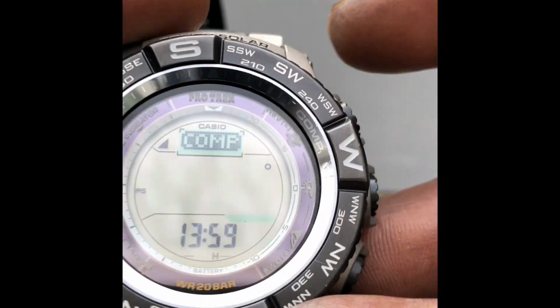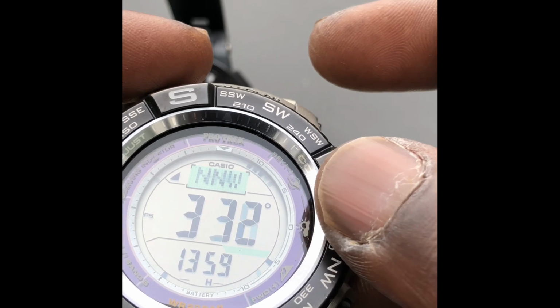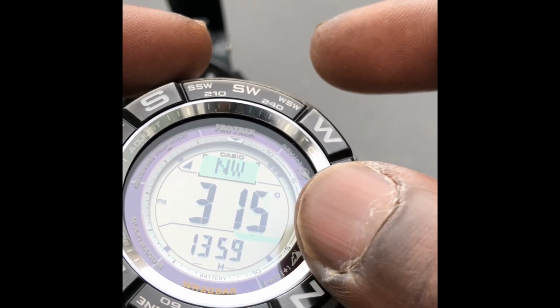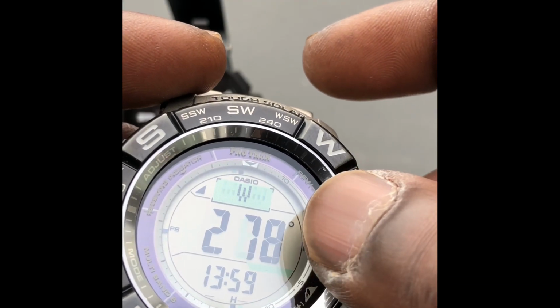yeah, this is a compass. If I touch this bezel, it's rotating too. Yeah, this bezel, that many people didn't know about, it's rotating. When it's rotating, it also indicates in the digital screen, which is very good.